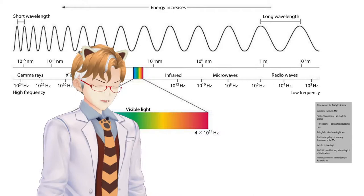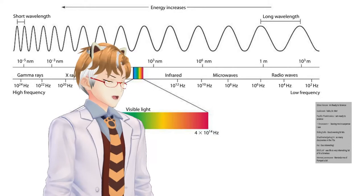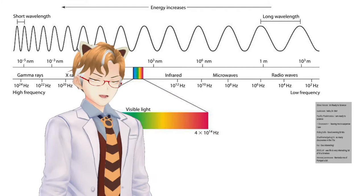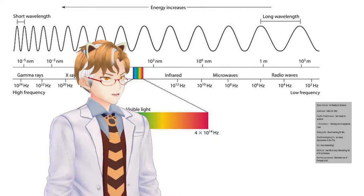Yep. But you might ask, we can cook food with microwaves, right? So why can't we cook our food with visible light? Well, in fact, you could, if you concentrated enough of the photons in one place. For example, did you ever wonder what happens when a magnifying glass is used to focus sunlight? What you're actually doing is increasing the concentration of photons in one place. And if the concentration of photons is high enough, then of course visible light can indeed be used to burn things.